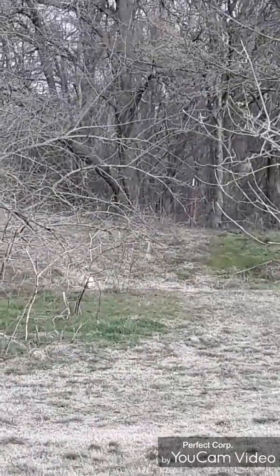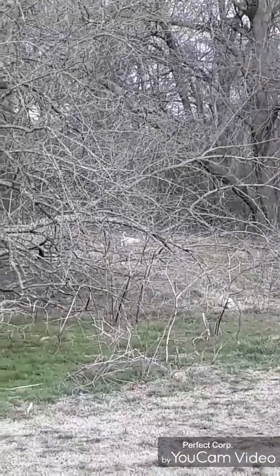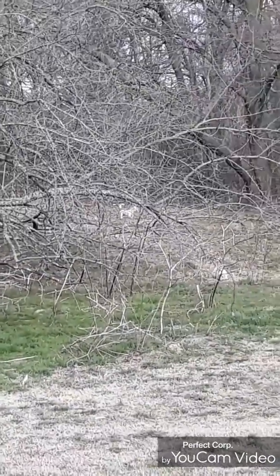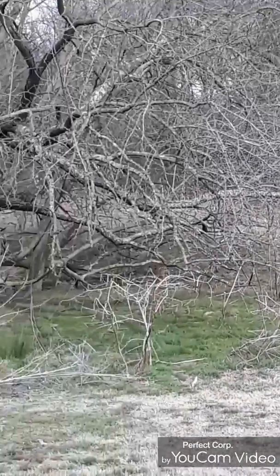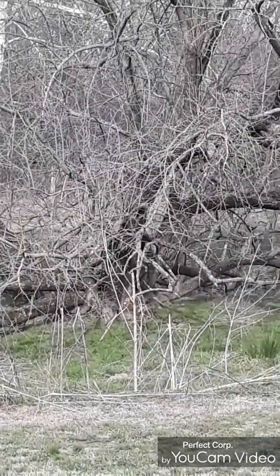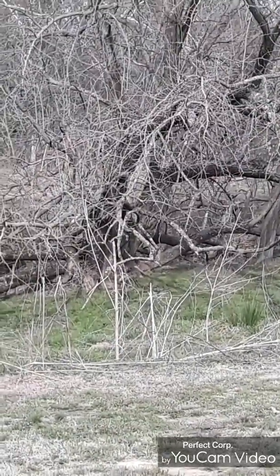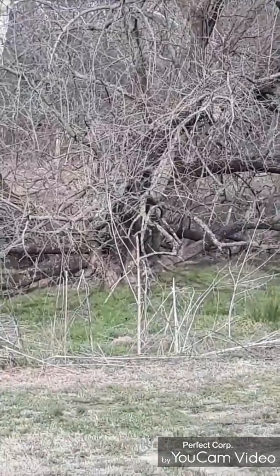Let's see what the munchkins are up to. They always like going over there because they know there's an armadillo over there. And they like trying to chase it out of the fence. And just on the other side of this tree, there's a big old armadillo. And they know that's where he likes to get into. So they'll either chase him into that or they'll chase him out of the fence.